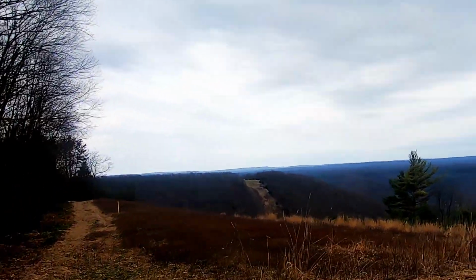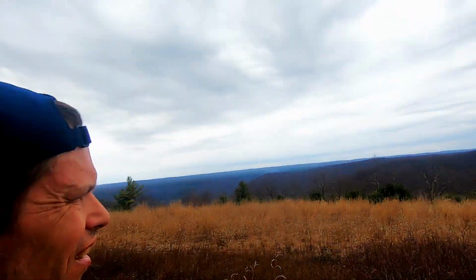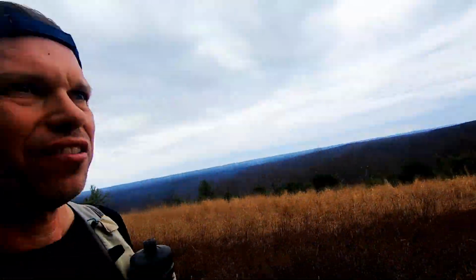There it is way over there. Everything cramped up. My toes, my shins, my adductors. Yeah, that was fun. Anyway, about to hit the last downhill. Another 5K or less to the finish, and it'll be done.